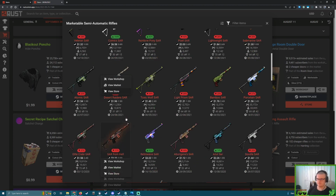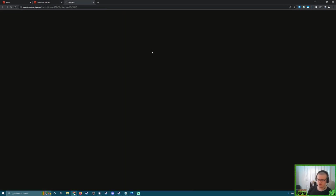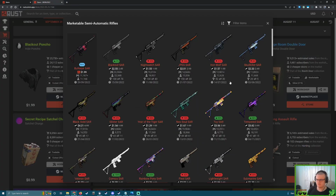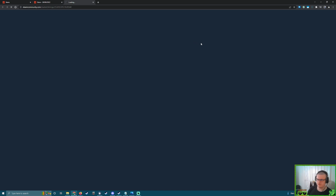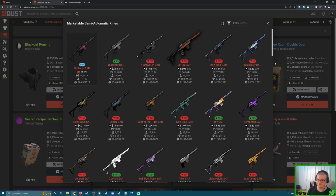That isn't just the Blackout. Nightwatch down 22, JPEG down 33, Iron Wolf down 21, Skullkiller down 6. Again, how many are on the market? So this has 109, that's a perfectly average amount. JPEG SAR, how many of them are on the market? I do believe this has like 150 of them. There you go, 150. So yeah, these have like average amounts and they're suffering.